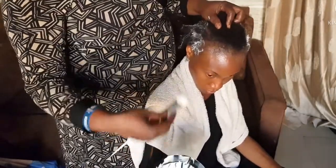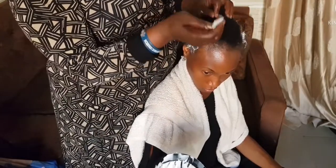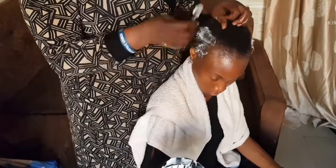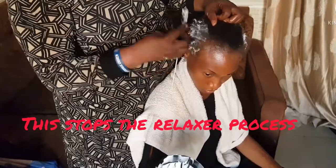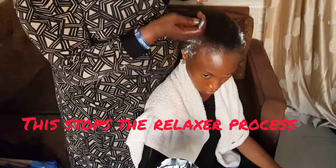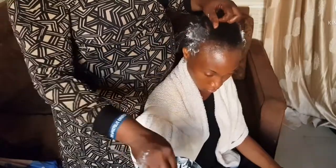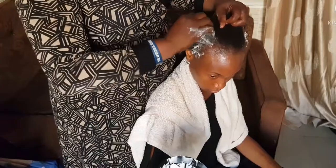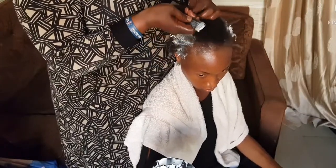Now after the time has reached for you to wash your hair, you're supposed to use a neutralizing shampoo. Sometimes the neutralizing shampoo that comes with the pack will not be sufficient, so it's actually good to have a neutralizing shampoo, your personal one, so that you can use it to wash your hair. Most times neutralizing shampoos actually have a color such that when all the relaxer is out, it will be clear, but if there's still relaxer, it will have that particular color.